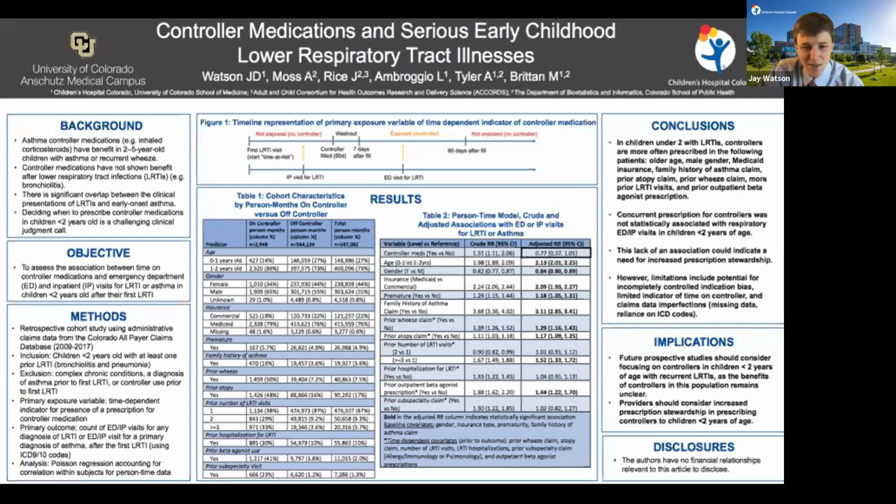All right, thanks for your attention. Like Caroline mentioned, I'm Jay Watson. I'm a pediatric hospital medicine fellow here at the University of Colorado, and I work mainly at Children's Hospital Colorado.